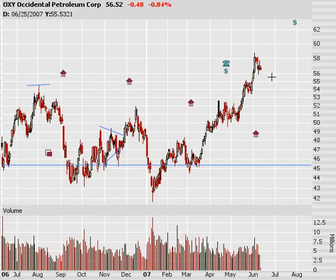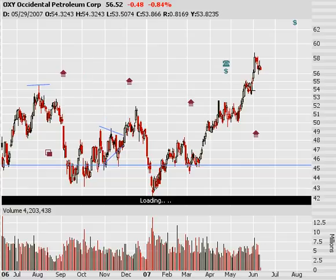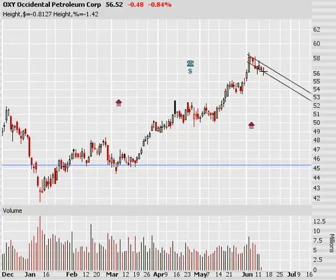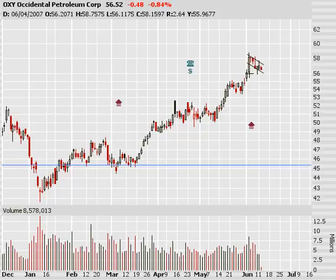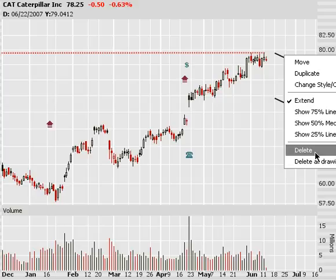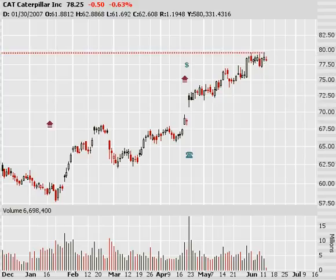OXY, flag going on here. If I zoom in here a little bit, there we go. A couple days worth of a nice spike upward, some consolidation in price action. So I'll be looking for a breakout of this flag, which means we'll probably see about a 5 point move in this stock, about a 10% move in the underlying. So a break of that declining resistance level will be a pretty good entry point here, as long as volume confirms.